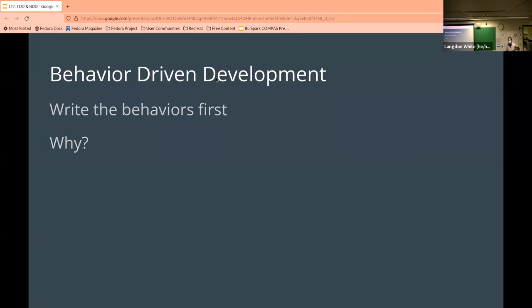The reason I bring it up is that user story is to use case as behavior is to test. So a behavior is much more like a user story. It has an input and an expected user return, which is a slightly higher level than a straight test. Does that make sense? I'll show you an example, which will hopefully help you understand what I'm actually talking about. So that's what behavior-driven development is.